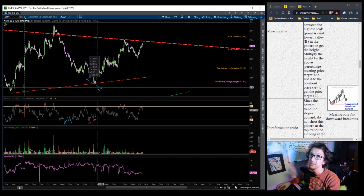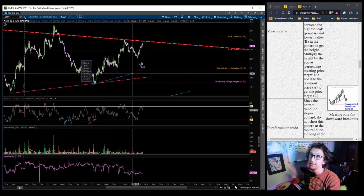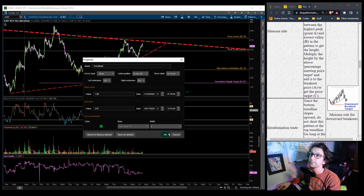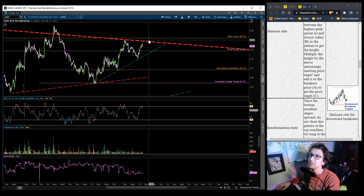There is an uptrend here. I'm going to go ahead and steal that line and just show where that would be. It'd be here. I'm going to color it green. Yeah, looks good. So moving into the future, I'm going to be watching this trend line very carefully.